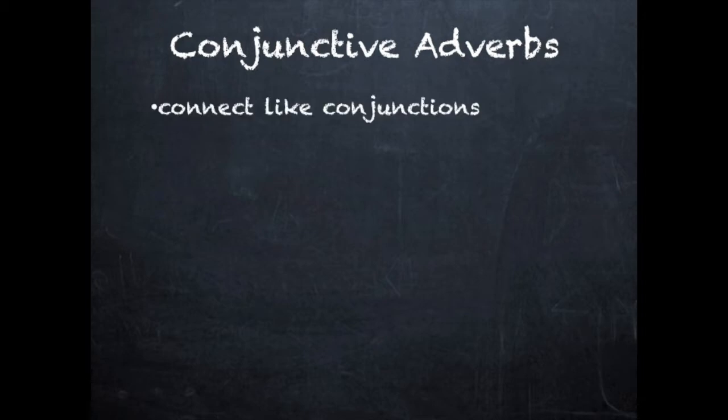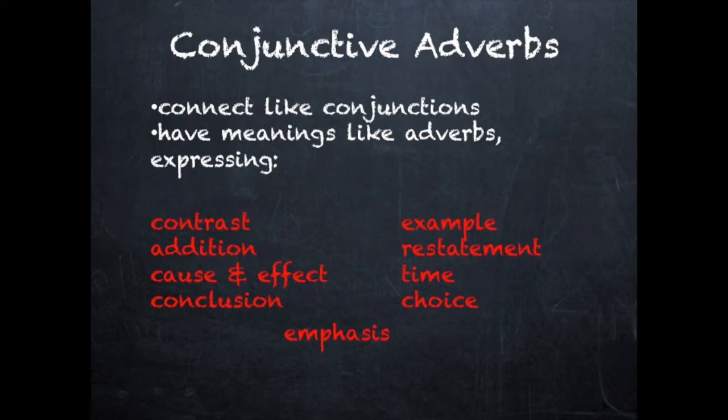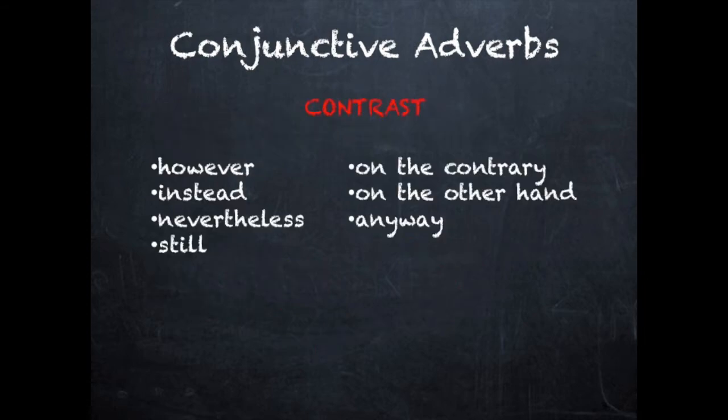These connect like conjunctions, and they have meanings like adverbs. They might express these kinds of things: contrast, addition, cause and effect, conclusion, example, restatement, time, choice, and emphasis. Some examples of those words when you're talking about contrast. However, that's the one you're probably going to see the most often. Instead, nevertheless, still, on the contrary, on the other hand, anyway. And you notice these are a lot of times what you use to transition between ideas.